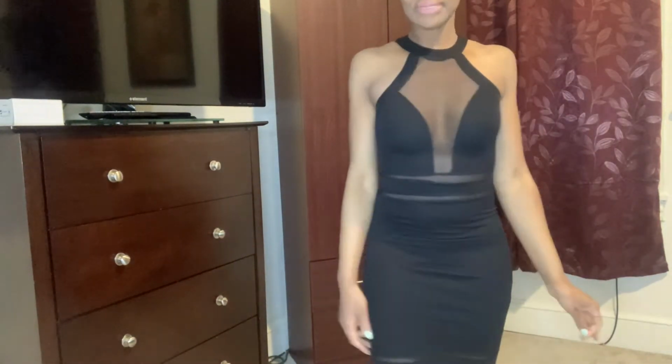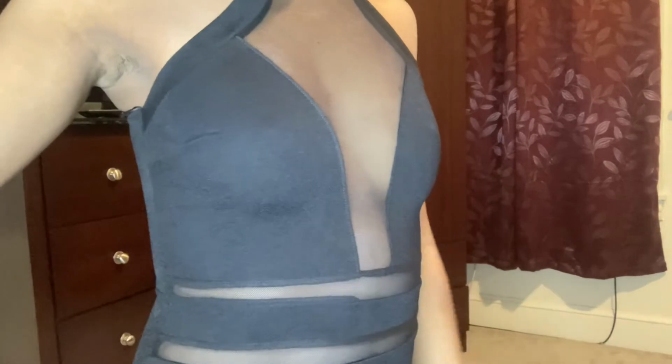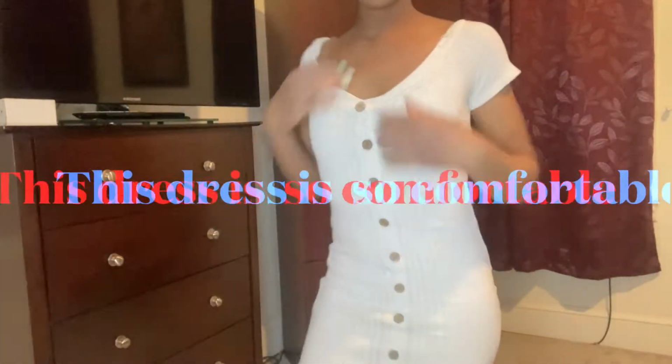So this is my little black dress. Do I have any more black dress? I'm not sure. I think I have another black. Yes, I have 2 more black dresses. So this is my black dress. Oh, I feel so cute. Okay, so this is another dress.